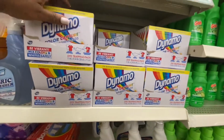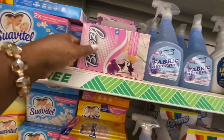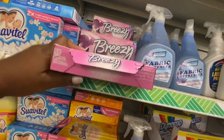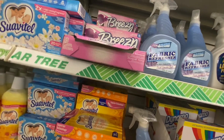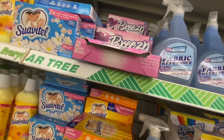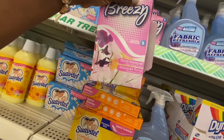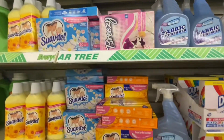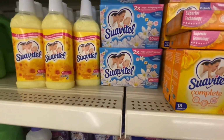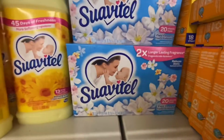So this is new. They also have this Febreze that smells so good. I didn't do that. It came like this, but I smelled it already. It smells so good. Yes, this smells so good. This is the Flower Boutique. So this smells good. They have this brand as well. Yeah, they have that brand.